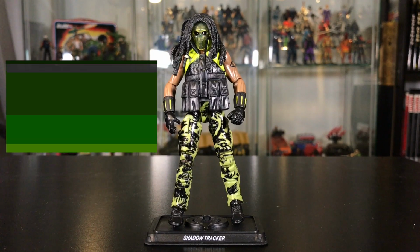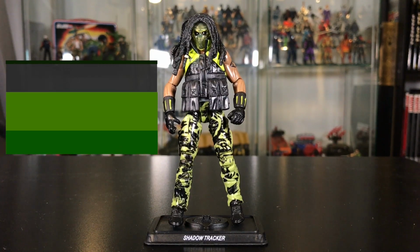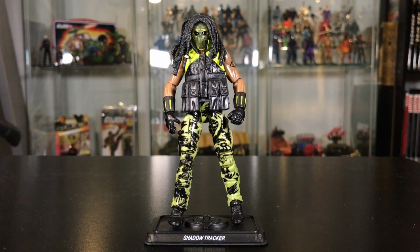Today I'm finally taking a look at Shadow Tracker. I've been after this figure for a long time, and big thanks to Gaz, friend of the channel, for donating this figure so I could finally take a look at him up close and personal. It's hard to believe this figure originally came out 10 years ago, in 2011, in the Pursuit of Cobra line. Hang on as we take a closer look.